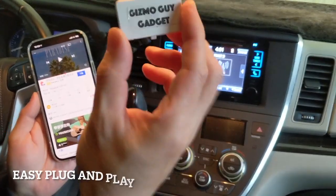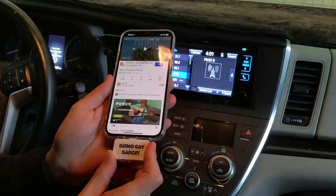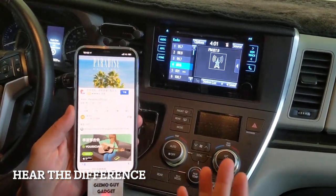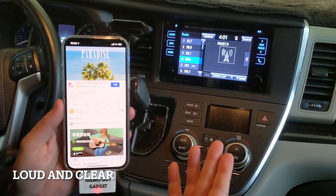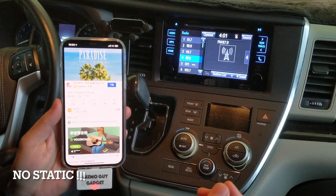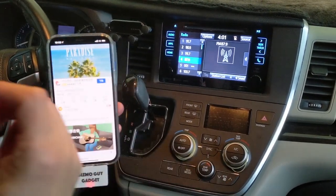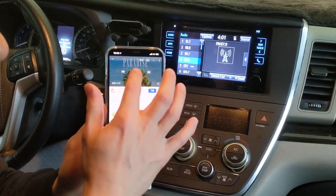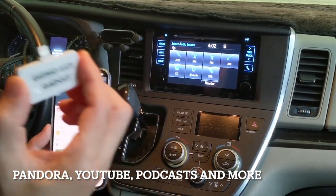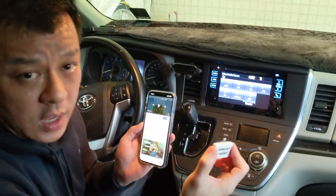All you have to do is plug my gadget into the phone like this and hit play. Now you can hear the music coming through from the car stereo loud and clear without any static. You do not need Bluetooth. You do not need aux. You do not need any cable. You can use my gadget to play music from Pandora, from YouTube, podcasts, right through any radio.